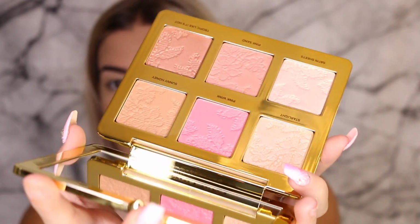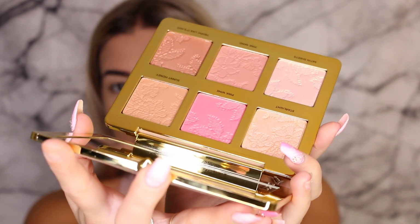They also have a natural face palette, which is new. Oh my God, okay, they have new shades, I think. This is what it looks like. It definitely looks a lot lighter on the screen than in real life, but they're pretty warm-ish bronzer shades. Oh, that's a little bit better. Warm-ish bronzer shades, a highlighter, and a blush.